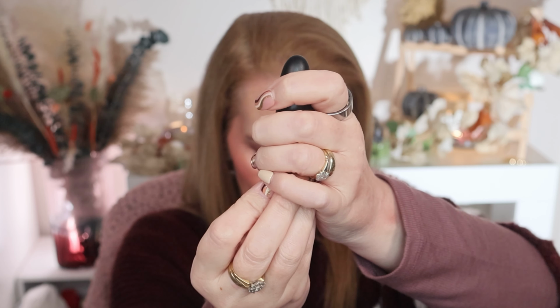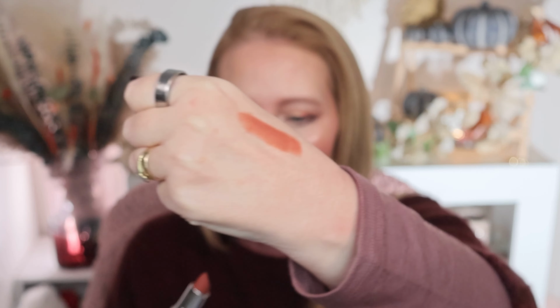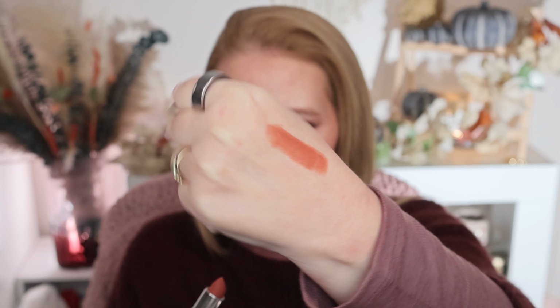This is the Maximal Silky Matte formula, and this is in the shade Taupe. And again, like the Charlotte Tilbury Super Fabulous, this is one of those colours that will just go with everything this time of year. It's a really perfect one to fit in with any of your looks.